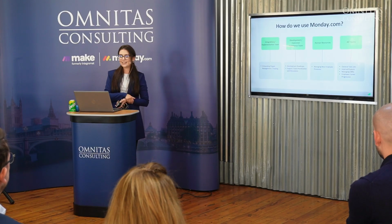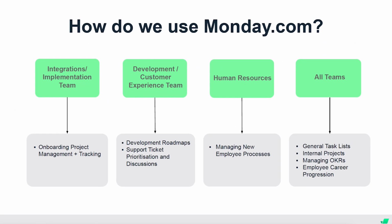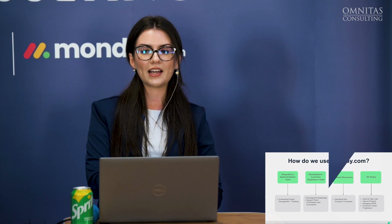HR recently reached out to me about using the platform because there is a lady in HR who used it at another company, and just like me, she got very excited. So they've started using it to manage new employee onboarding, so for new starters. So they're keeping it very simple at the moment. It's just a case of having a checklist. So what do we need to do when a new starter comes on board? What's their induction plan and so on?